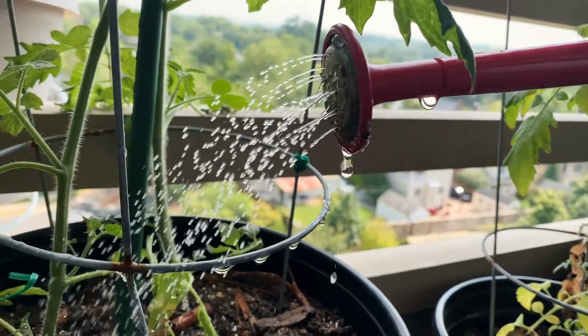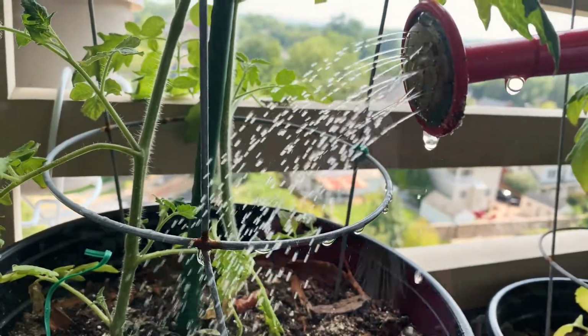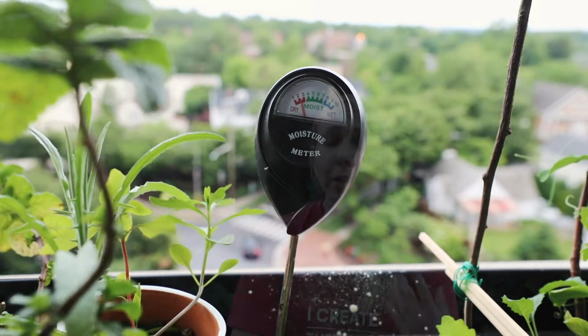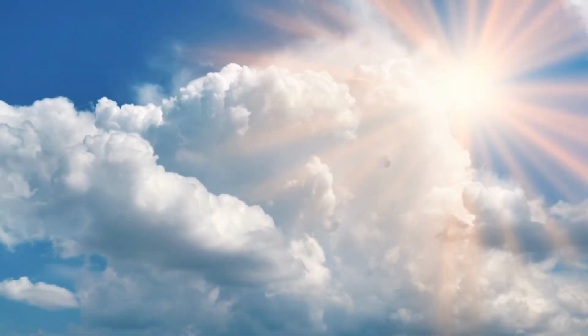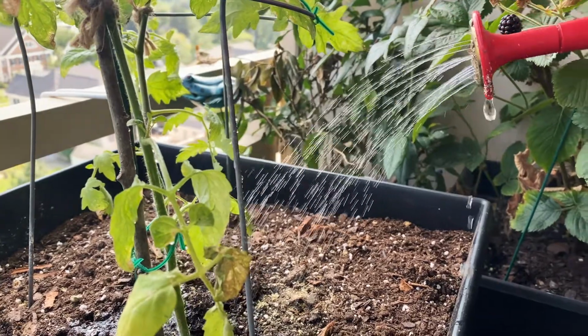Next, you'll want to ensure that you water your tomato plants all the time, especially on hot days. But not too much. Finding the perfect amount to water your plants is not always easy. That's why I use one of these moisture meters to measure how wet the soil is. But on really, really hot days where it's 90, 100 degrees, I notice that my tomato plants need to be watered several times a day. And on cooler days, they might not need that much water. So just check on your plants all the time.